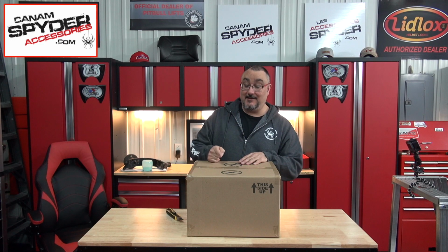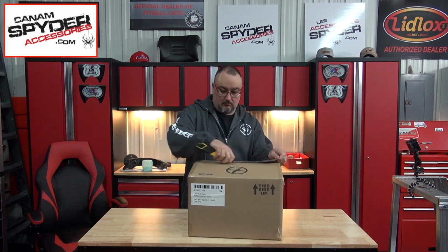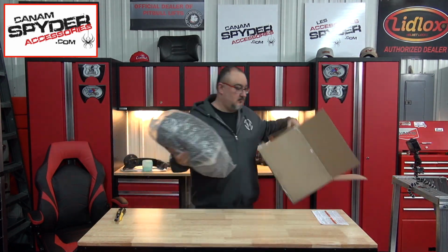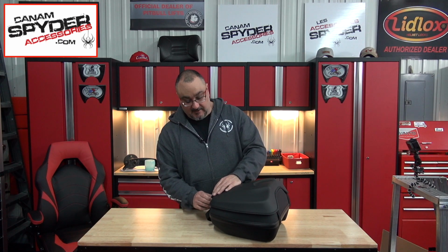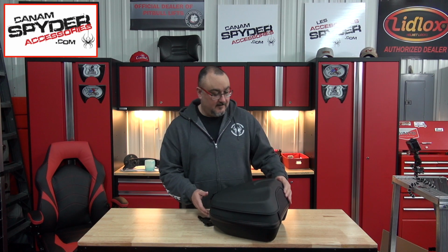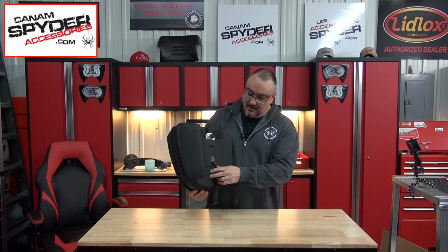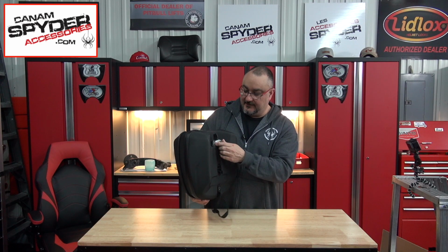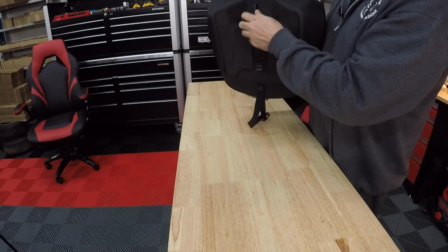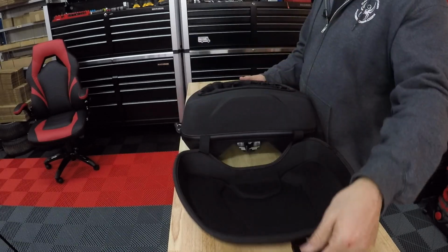Last but not least, this is the top case. First impression, it's a good looking product. It's very nicely made. You can tell there's a lot of design to it to be able to fit perfectly on that top bracket. That costs a lot of money to do, to get everything custom fit like that with the brackets that clip on and off. Let's open her up, see what's inside.